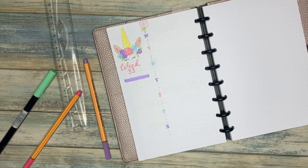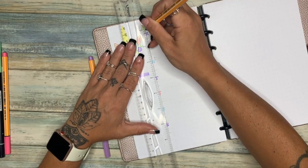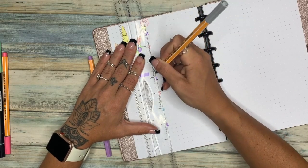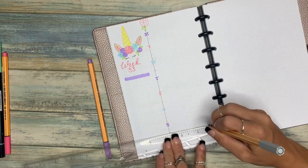So on this left-hand side of the page, you'll see that this is going to be my to-do list for my work stuff. So whether that be filming videos or taking photos or editing or writing emails, whatever it is, that's what will go on this left-hand side of the page.